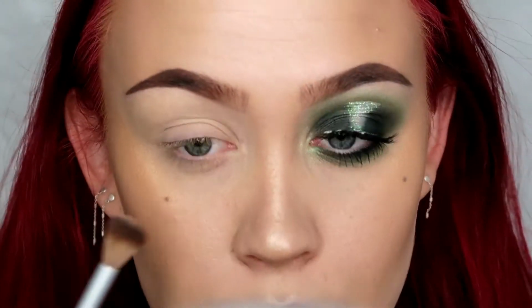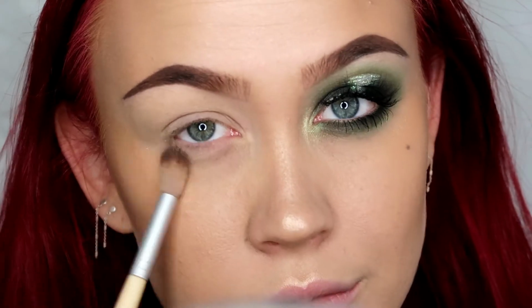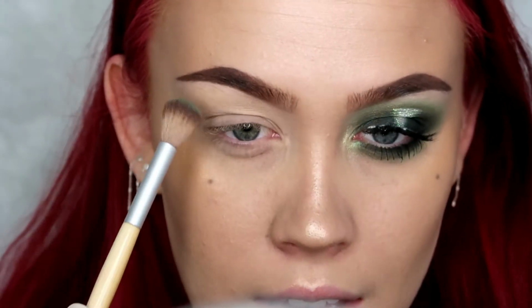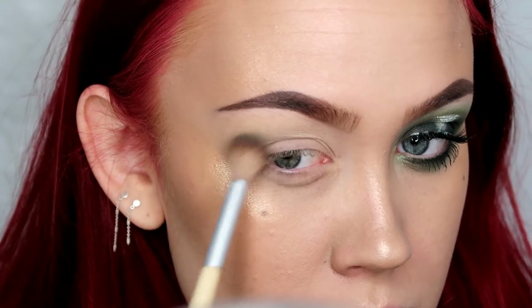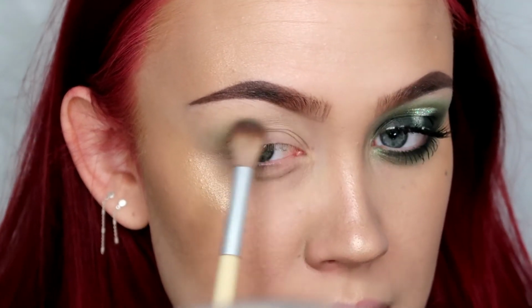I'm also just going to run that under my eye. Alright, and then on that same brush, I'm going to grab Appletini from Makeup Geek, which is that guy. And I'm going to use that as my green transition color. So I'm just going to take very little and work it into where we just put that Peach Smoothie color. I'm doing small circular motions with my brush and even lightly touching it to my skin.